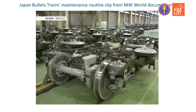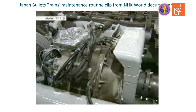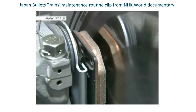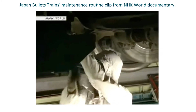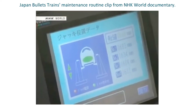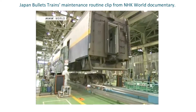The third stage is the bogie inspection, conducted every 18 months. The bogies are a critical component of the train. They are disassembled and given a complete overhaul. To do this, first the chassis is lifted off the bogies. Four workers are assigned to each car. They perform a series of tasks in a set sequence.